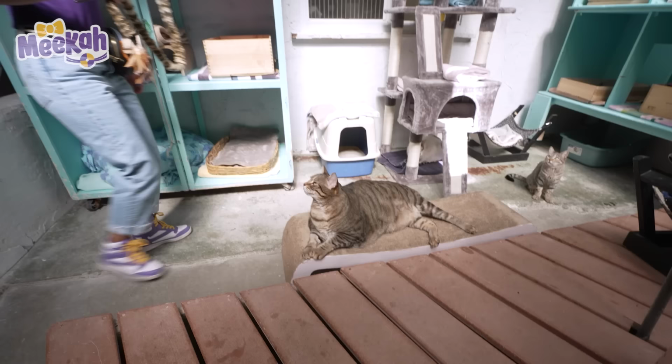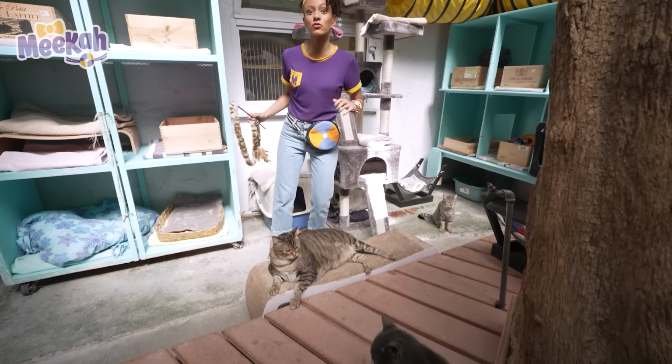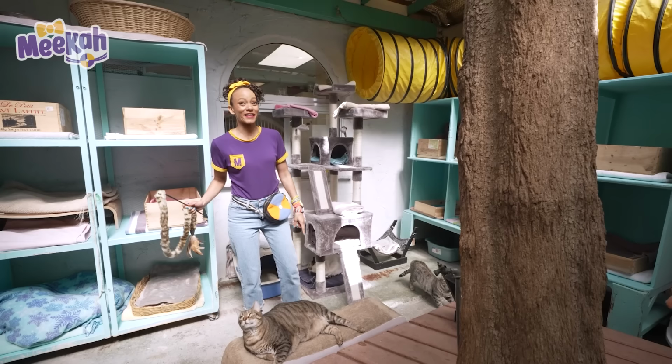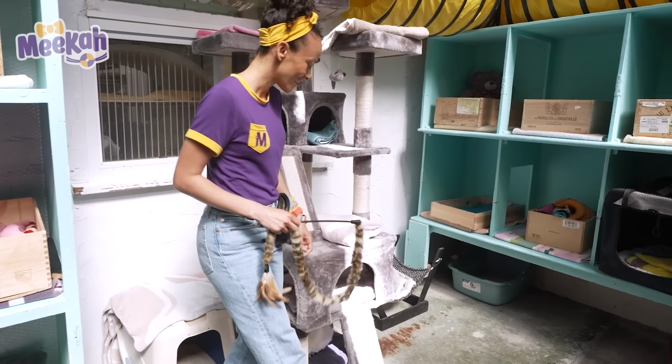Check it out. I'm in a cat room. This is where all the cats are hanging out, relaxing like this one. Whoa, hi, I'm Meekah. This room is so cool. There's a tree in here. Whoa, I bet the cats like to scratch on the tree. Maybe they scratch their back on there. Oh yeah. Whoa, and cool things to climb on. Look, a little cat toy, a little mouse. What else is over here?